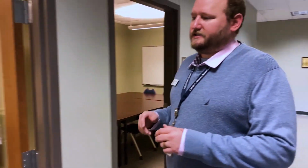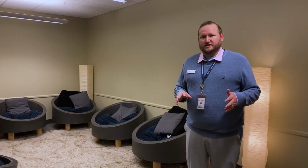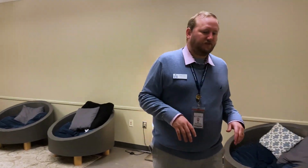So we'll start with the Wellness Center. And so this is a space that is strictly no homework allowed. This is somewhere to come and relax, to take a break from the day, to kind of relax from some of the stress. And so typically you'll see the lights are down low, there's maybe some music playing, but this is just a very relaxing place to be. So that's what this space is for.